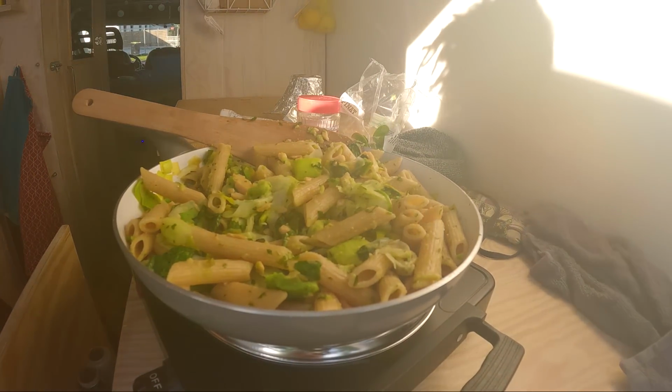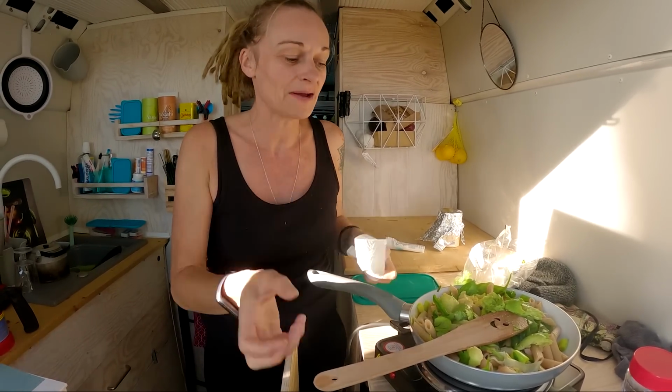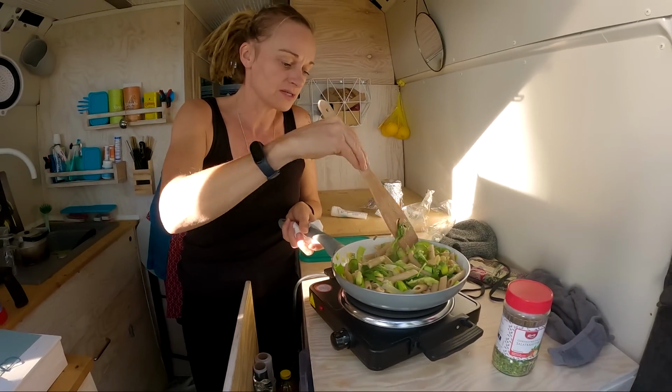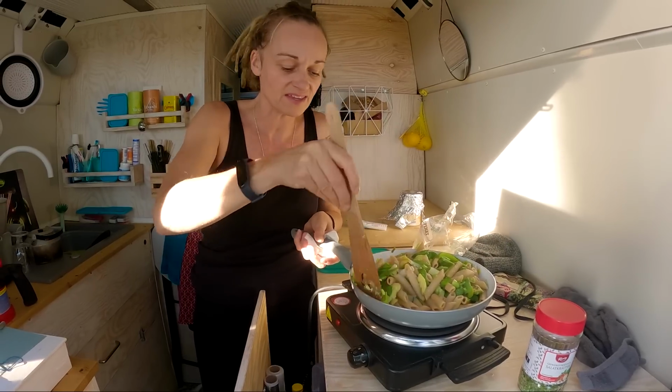Have you ever had avocado in your hot pasta? It's actually quite nice. We haven't had it much, but we did have it. Remember when we had it ages ago? Yeah, and I enjoyed it. It sort of gives a coating to all the pasta. Works really well. We had a ripe avocado left over, so I just thought let's chuck that in right at the end.